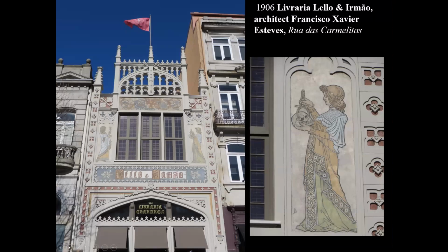So I leave you with my last building, which isn't really Art Nouveau, but I think it's rather indicative of the way in which tourism has been changing. Let's hope we get back to tourism very shortly. We're back in Porto. This is really neo-Gothic, as you can see, with some touches of Art Nouveau with its sgraffito. Because it's a bookshop, the Livraria Lello, and one is holding a bust, the other is measuring a skull. They're the really Art Nouveau part.